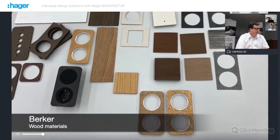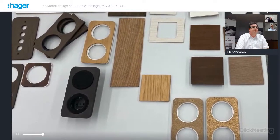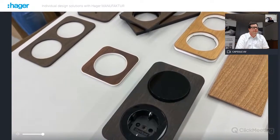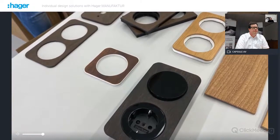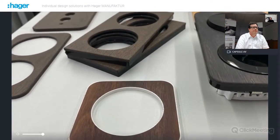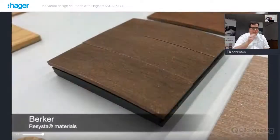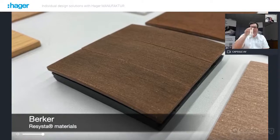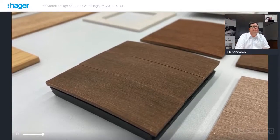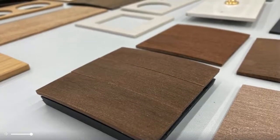After some solutions made with stone, I would also like to give you some ideas with wood. A problem with real wood is always that it's a living material. So with change of temperature or humidity, wood also changes its dimensions. So we can also offer a wood imitation. This material is called resistor, is made of rice husk, is also a natural material, and has the same look as wood, but not these characteristics of changing dimensions.